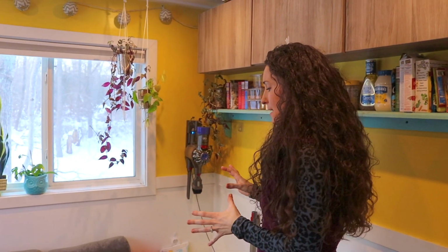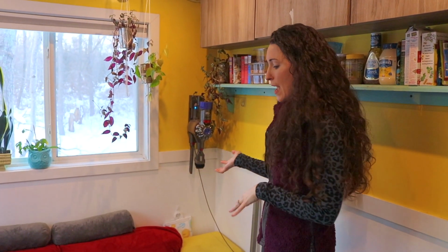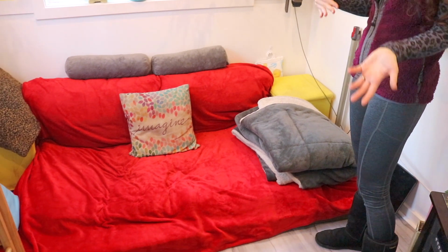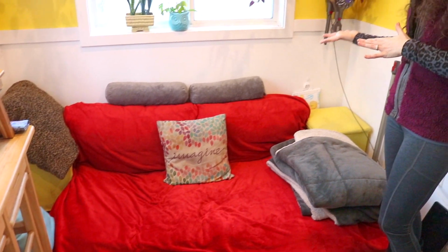So we decided to take the couch apart and take some of the cushions from our Scamp, our RV, and we created this seating option on the floor. And the real reason that we decided to get rid of our traditional couch and create this floor couch was because I teach yoga and I started working from home more during the pandemic.